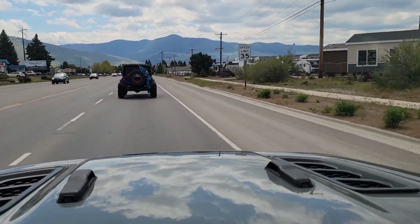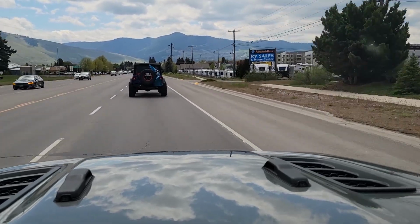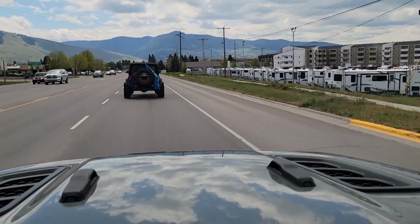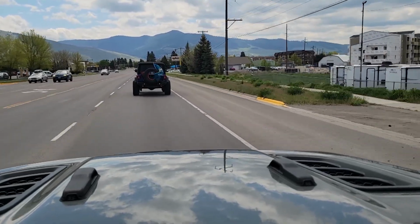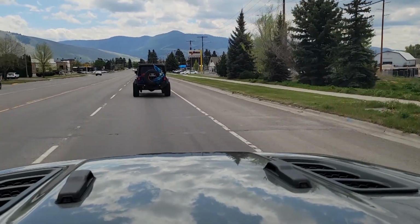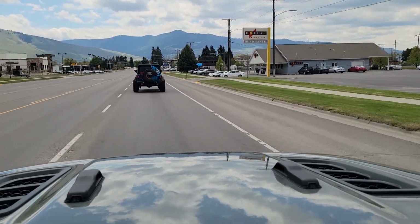Alright, we're on the road here, heading out of Missoula. We're going to go down here to Mullen Road, take a right, and then head out of town. There's a lot of vehicles behind us. Traffic's pretty heavy, so we'll just cruise along here with everybody, and I'll get you going again when I get off the road onto some dirt.